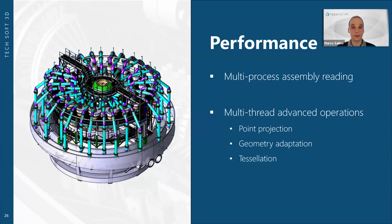So one specific topic we will investigate is using multiprocessing to accelerate the reading of massive assemblies. We see assemblies made up of hundreds of thousands of parts. The parts can be small or large, and we think that it is possible to efficiently use multiprocessing to read these assemblies' parts in parallel and then bring them together to complete the operation faster than we can now.